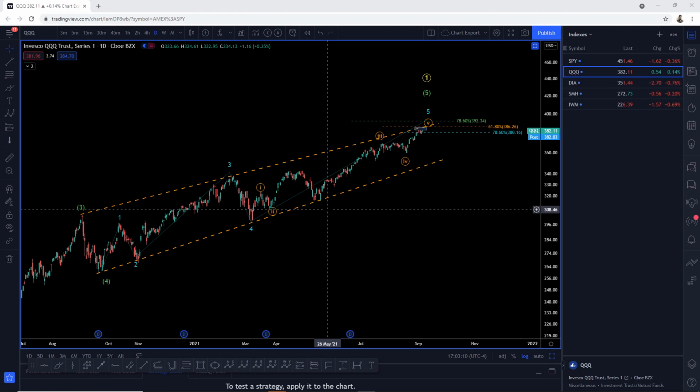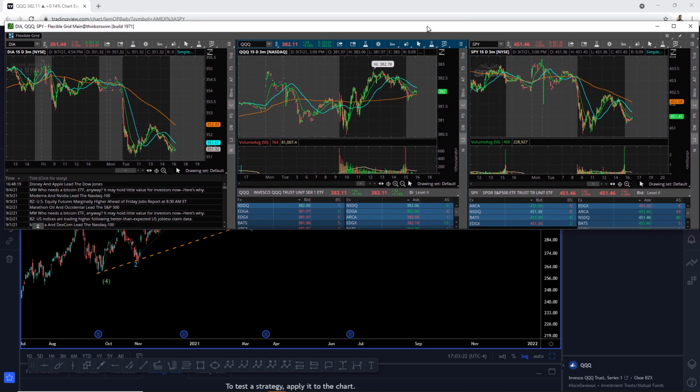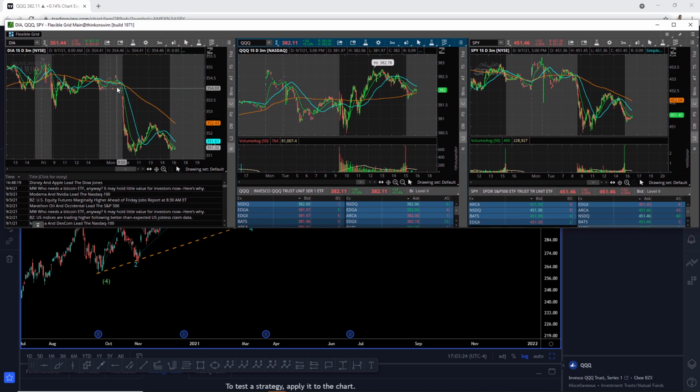So today's session was pretty quiet. The Qs made an intraday high and all-time high, if you will, of 382.78. The Dow, let me just show you here what I'm looking at. So the Dow sold off at the open, bounced ever so slightly here to the 352 area high. And then the Qs, as I mentioned earlier, made an intraday high of 382.78.